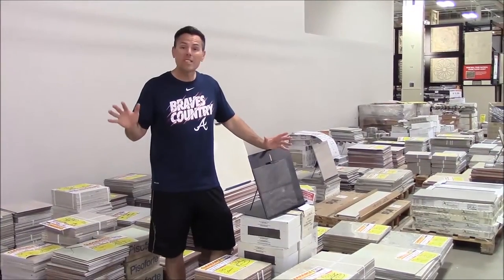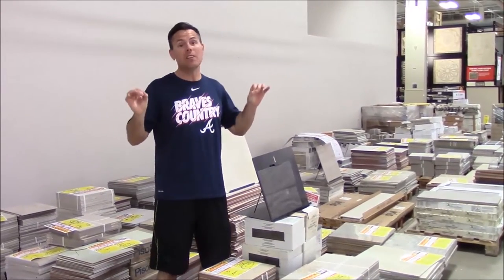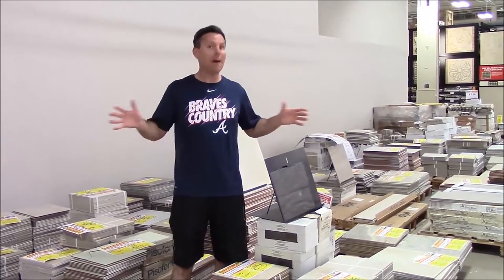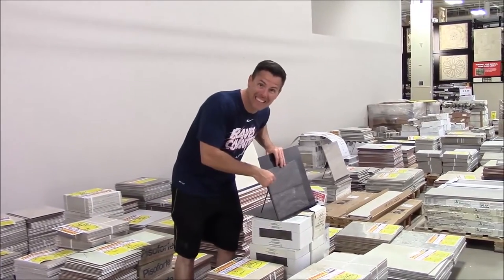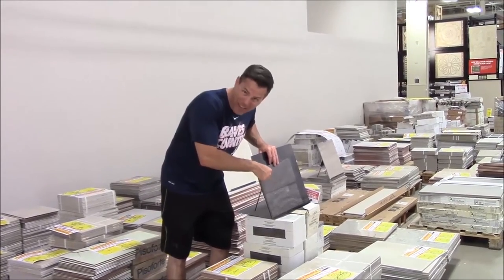Okay, so this is the back of Floor and Decor. This is stuff that they're closing out. You can get even better deals. I mean, like crazy deals, but you gotta buy all of it, which is cool. It's like you need 50 square feet, you buy 50 square feet up top, and you just take it with you. This is the tile that I got for my bathroom. This is it. This is what I got right here.